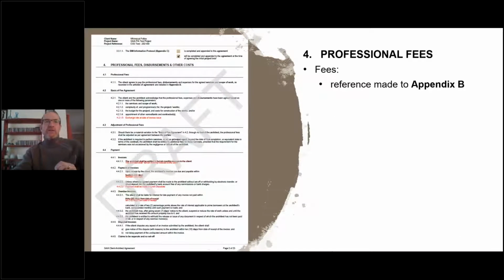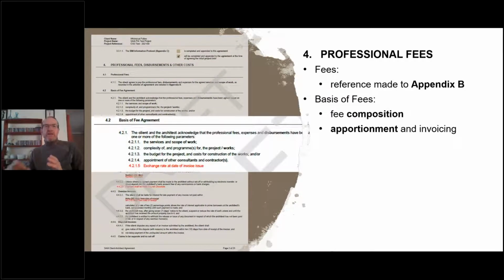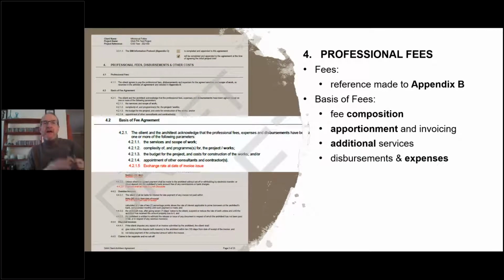Professional fees, everything that we are about is to make money in many ways. So we need to define the basis of the fees, how those are based, and what the understanding of that basis is. In the new documents, being an electronic version, there are certain instances where you can add additional requirements, this being an example of one in red. It appears in red on the final document, so it's identifiable.